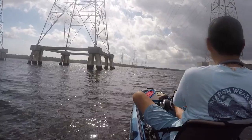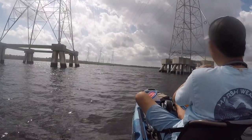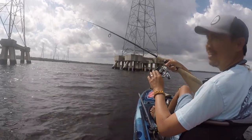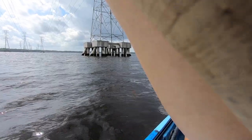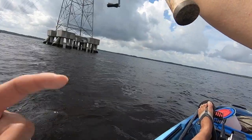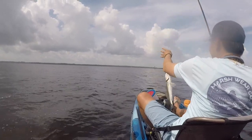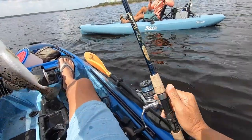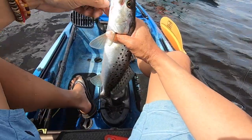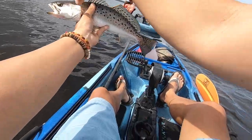Got a fish on, guys. Medium size. Not that big. Might be a keeper, right? Yeah, keep. Are you gonna keep it? Nah. First fish of the day, right there.